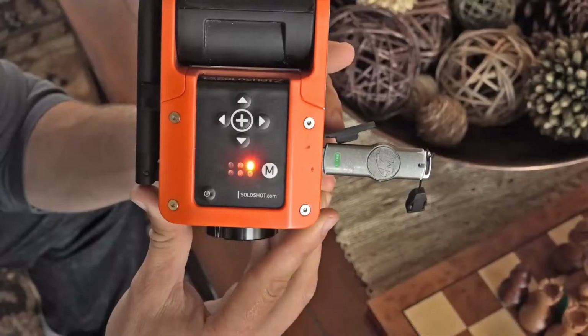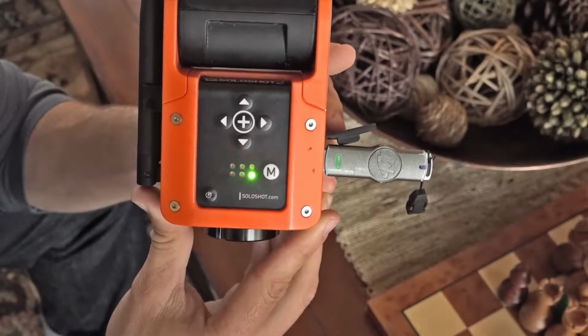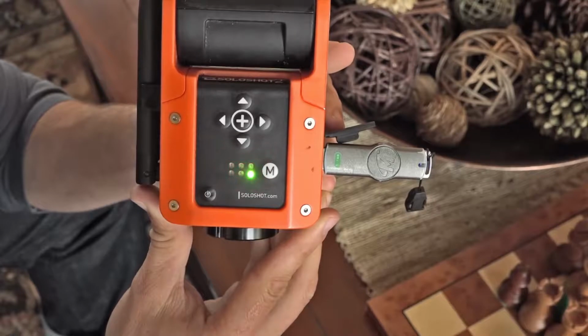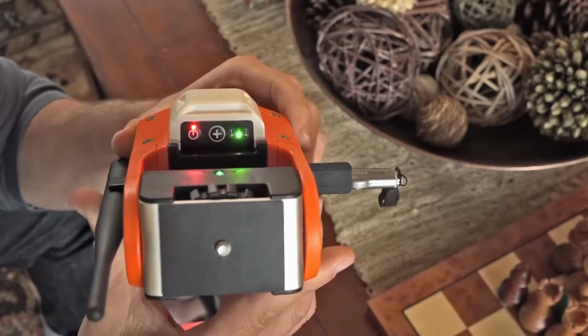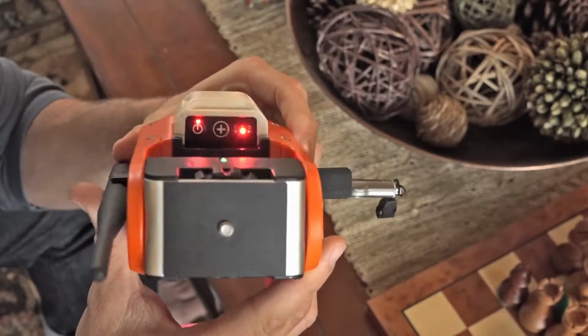Now, LED 3 will flash green for a few minutes, followed by LED 6 flashing red and green. And when LED 6 flashes red and green, that means the tag is being updated. And as you look at your tag, you should see the LEDs cycling back and forth between red and green.